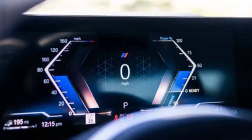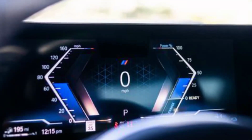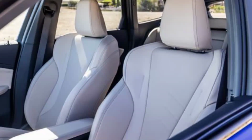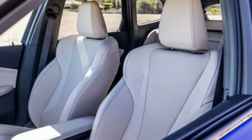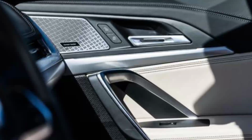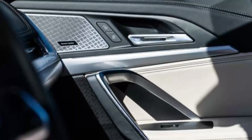If you want it on high alert for grabbing gears, the Sport mode shifts with more vigor, and the M Sport package, $2,300, provides paddle shifters that put the decision-making in the driver's hands.